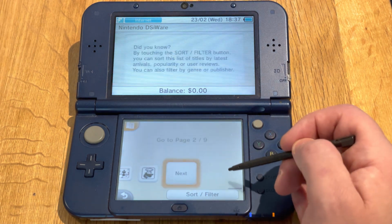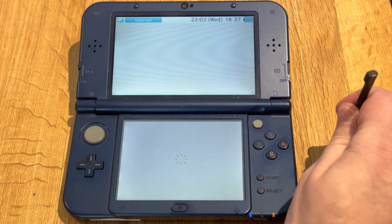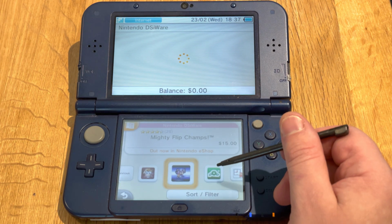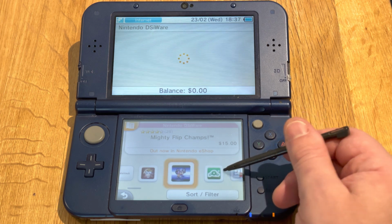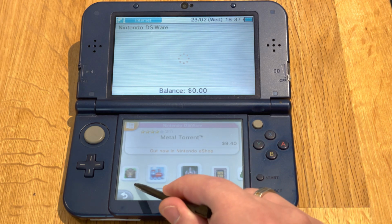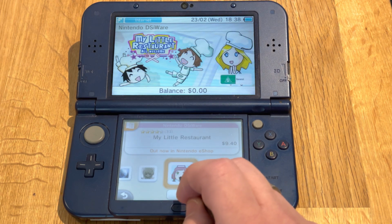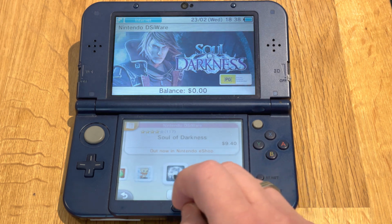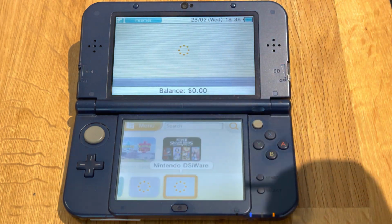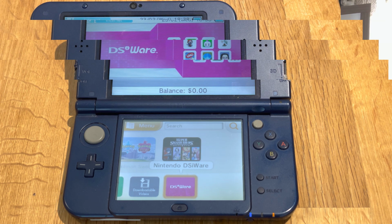So once the 3DS eShop disappears next year, you won't be able to download this anymore. So it will be interesting to see what the community does for preservation. Maybe you can leave me a comment on which ones of these are worth checking out. But there's quite a lot of them. I'm not going to go through all of that, but yeah, that was something else. That was DSiWare games on the 3DS eShop.